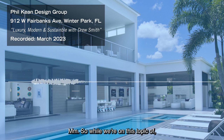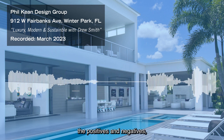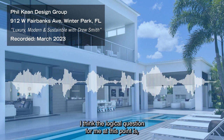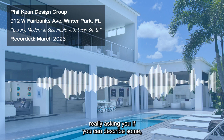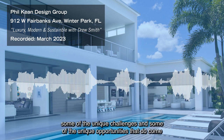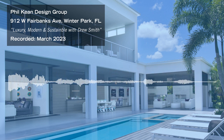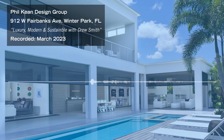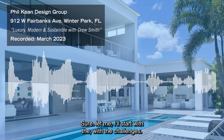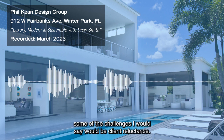So while we're on this topic of the positives and negatives, I think the logical question for me at this point is really asking you if you can describe some of the unique challenges and some of the unique opportunities that do come with incorporating sustainable design features. Sure. I'll start with the challenges. Some of the challenges I would say would be client reluctance.